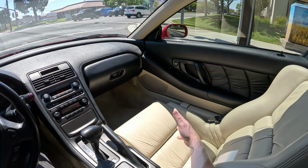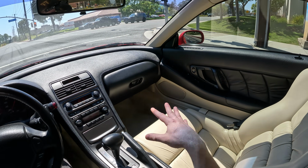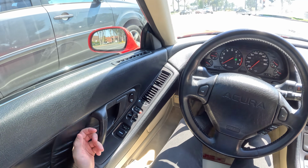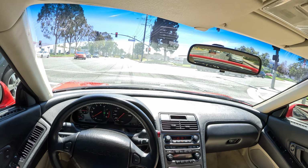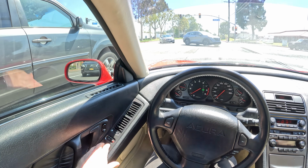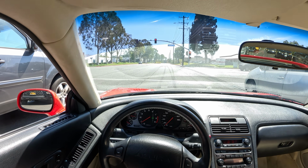You got these seats that always remind me of a sofa. The 90s seats just remind me of a sofa, and the sides and stuff like that. It's super comfortable. I don't know, it's a nice place to be, especially in a car from the 90s, you know. So roll down the window a little bit, see if you can hear any kind of exhaust note.